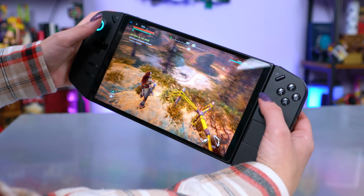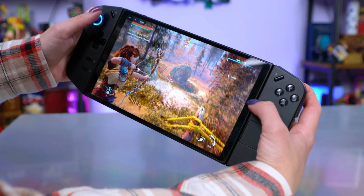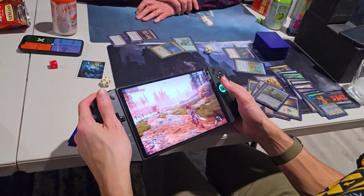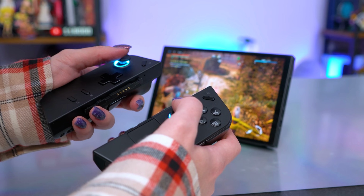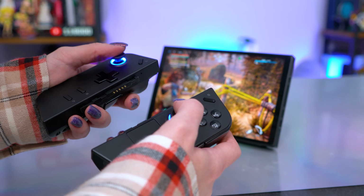Now, when holding it with the controllers attached, it's honestly pretty lightweight, surprisingly so. It's only 1.88 pounds, and even though the display is kind of a monster, it does not fatigue me to hold it over a long period of time. The biggest fatigue I have is just the size of the controllers, and I know what you're thinking. Yeah, the controllers are a little girthy.